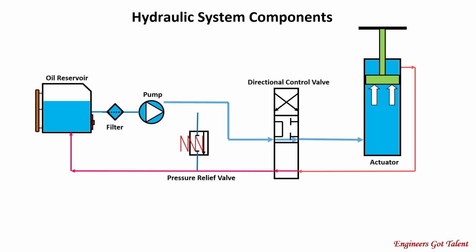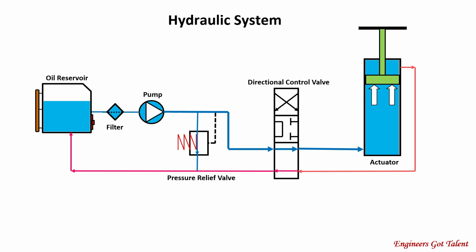Sometimes the line from the pump to the actuator experiences high pressure. Once the sensor at the pressure relief valve detects a high line pressure beyond the preset limit, the disc inside the pressure relief valve opens to divert the oil flow through the pressure safety valve to release the pressure. The fluid then flows back to the reservoir. When the line pressure drops to acceptable levels, the relief valve automatically closes and shuts off.